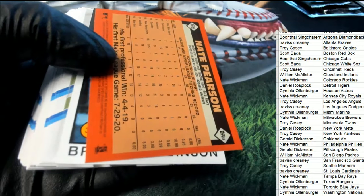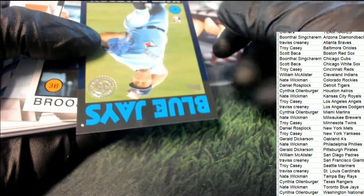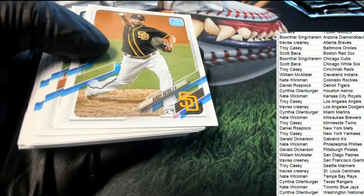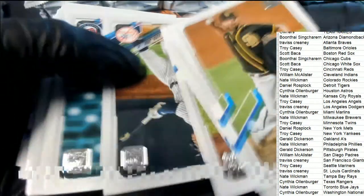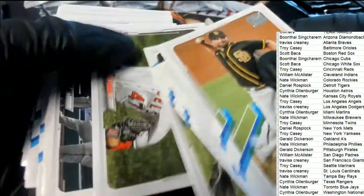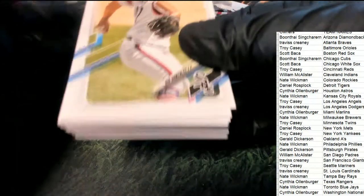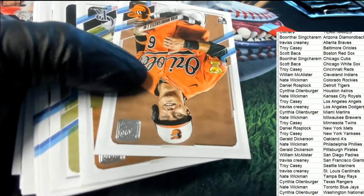And what is this? Nate Pearson. We were talking about him a little earlier. Nice rookie card there. Blue Jays owner. We got the Brooks Robinson. We got a Kershaw die cut. Ryan Mountcastle for the Orioles.